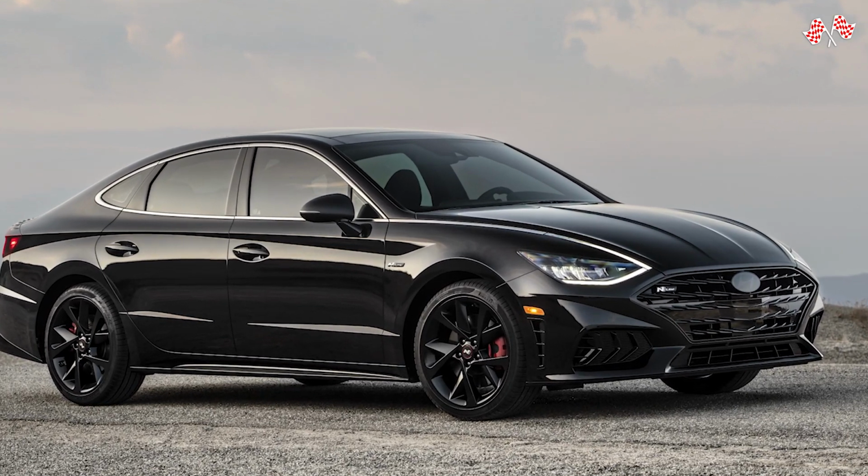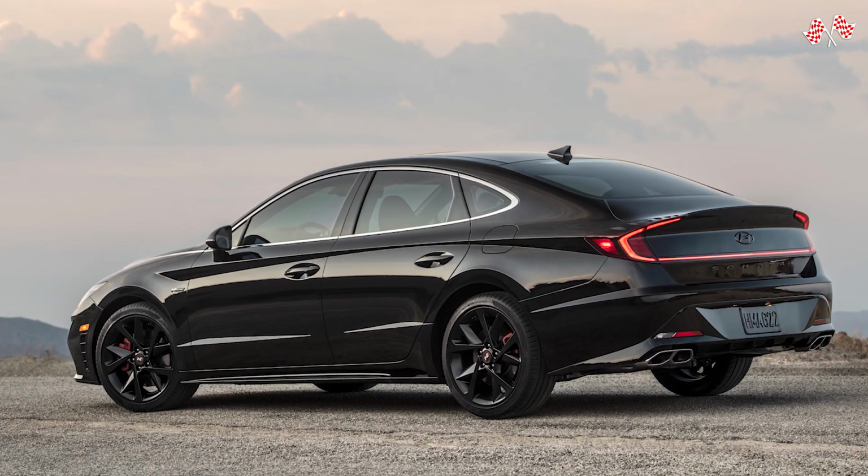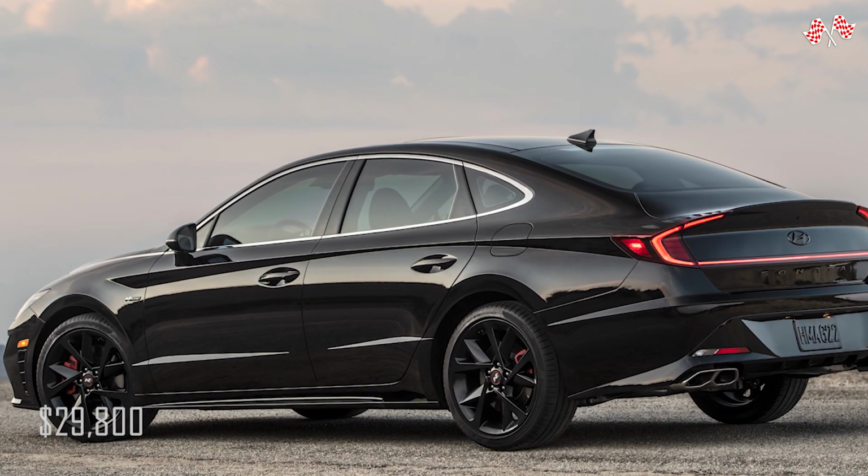The top Limited trim is priced at $35,400, while the mid-level SEL trim is available for $29,800.